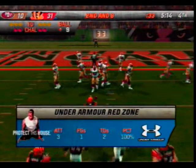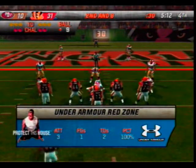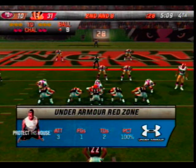Right. 9 yards, they'll be in the end zone. Ball on the 9-yard line. Deuce it. Yeah, you see me. Let's go.